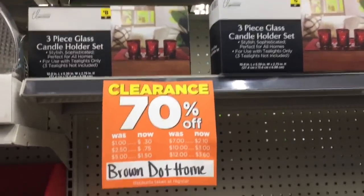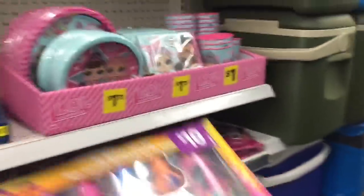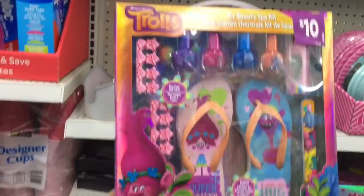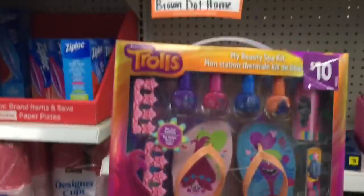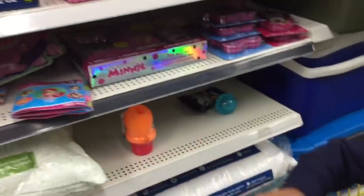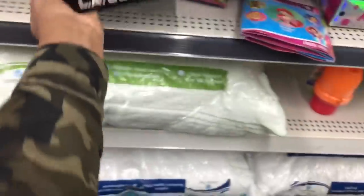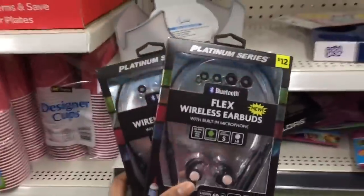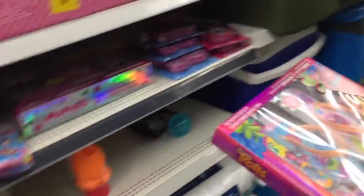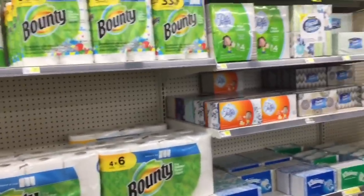But right here, I'm showing you guys this 70% off brown dot. What I was telling you in the beginning of this video, this might be on the list, the trolls. I'm not sure. I know it was a part of the sales event the last time they had one, but you can always check. It's not like a penny list item where you get to hide and all that other stuff. You can always take any of these items up to the register and have them scan it just in case. And if it's not on there, you always give it to them so they can put it back, or you can put it back yourself, whatever the case may be.